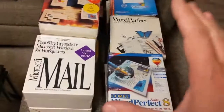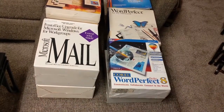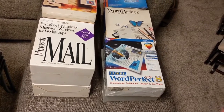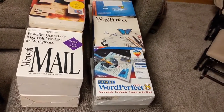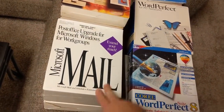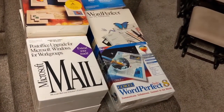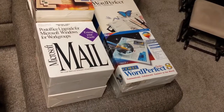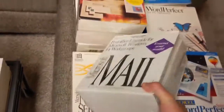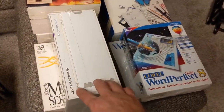And then one of the coolest things is some of the software that I picked up. I'm going to have fun going through this stuff, because so much of it is sealed. Some of it's been opened, some of it's complete, some of it's not. But look at this, Microsoft Mail for Windows for Workgroups. Now, like all this stuff, you can just go download it off the internet, so the fact that I have this doesn't mean now you can install these programs. I could have done that anyway, but what you don't get is all of this documentation.